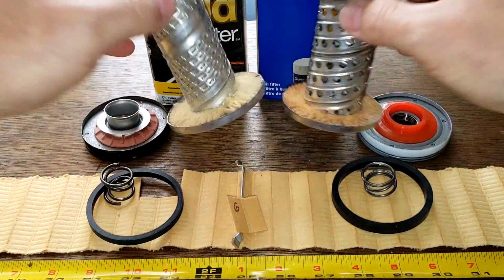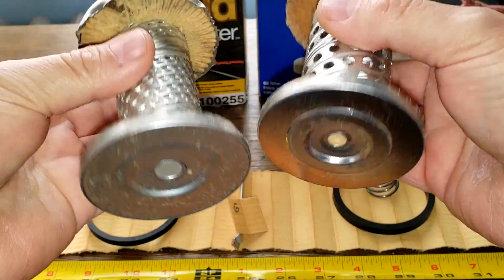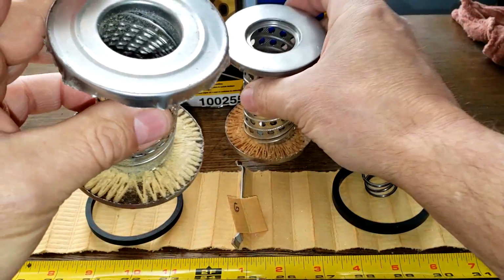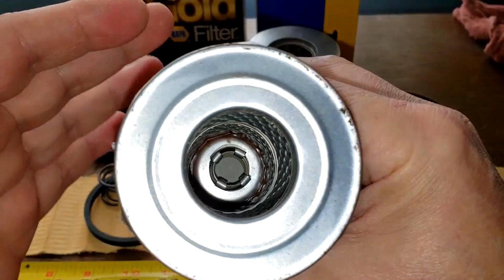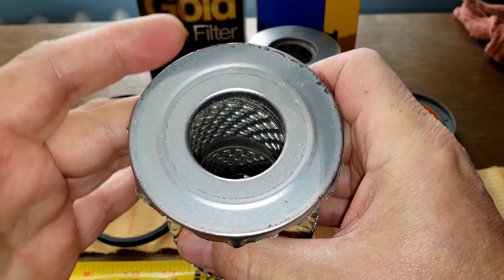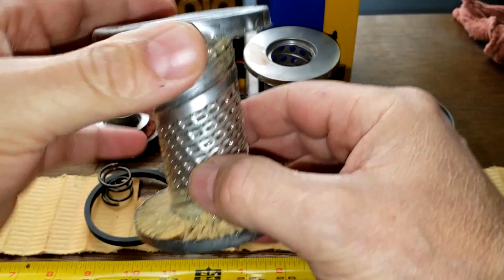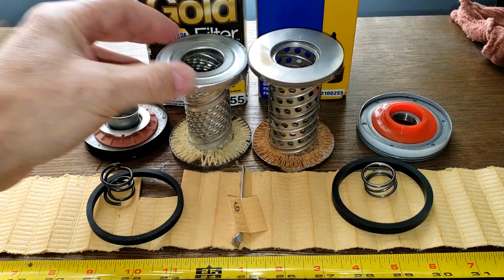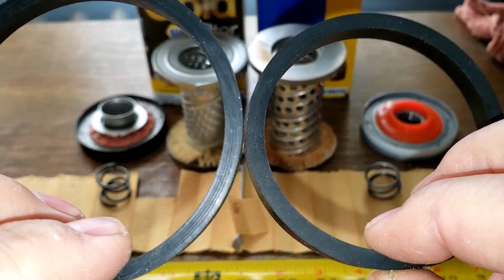So with these two, holes versus louvers, both got bypass valves down below. They're similar. Those louvers, you can tell, I don't know if you can see that or not, but they're opened up okay. It's hard to tell here on the camera, but they are. And the gasket's a little bit thicker on the Proformer.